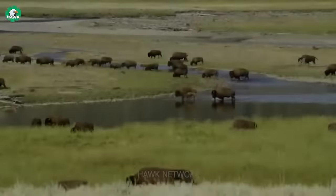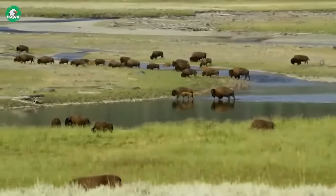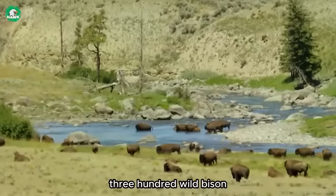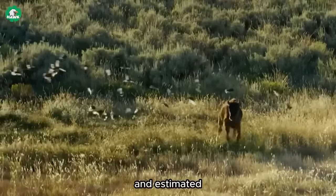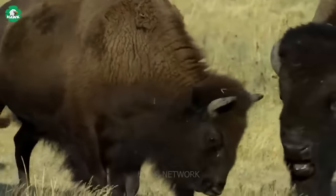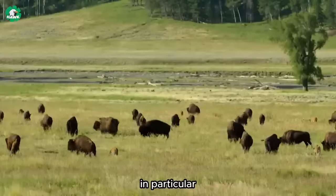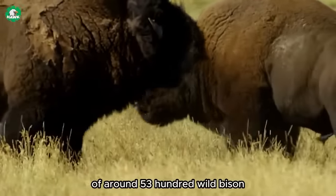In addition to Brahman cattle, the United States is home to approximately 5,300 wild bison. An estimated 31,000 bison are preserved nationwide each year. Yellowstone, in particular, is renowned for the presence of around 5,300 wild bison.